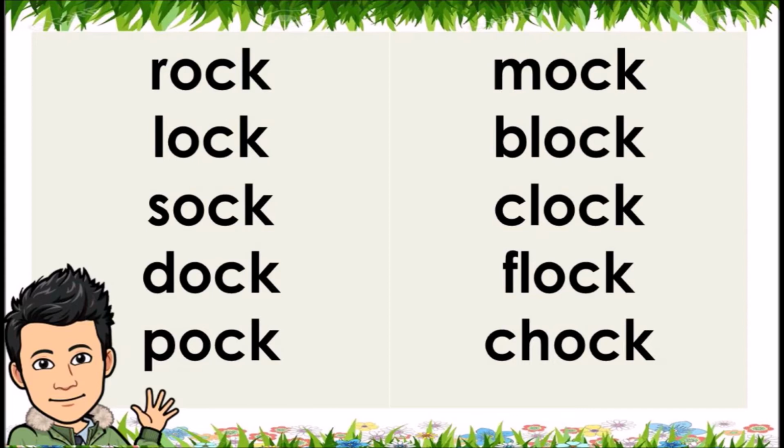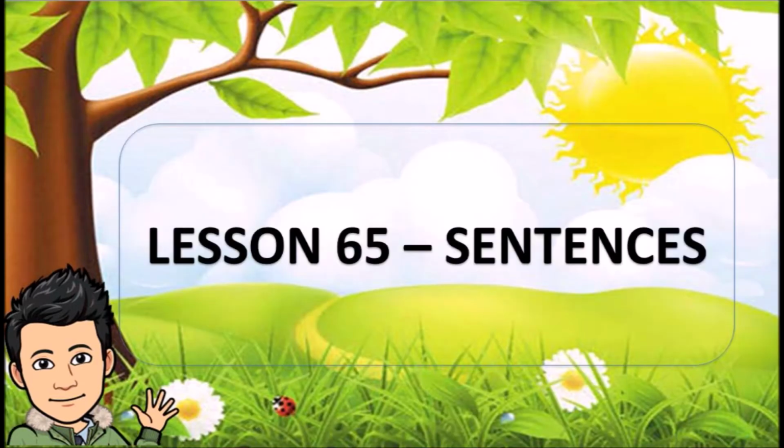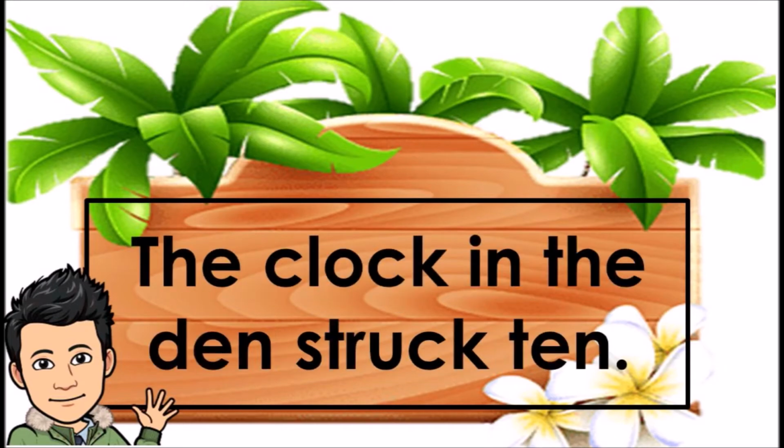Rock, lock, sock, dock, pock, mock, block, clock, flock, chalk, crock, frock, shock, smock, stock. Lesson 65, sentences. The ship sat at the dock. The clock in the den struck 10.